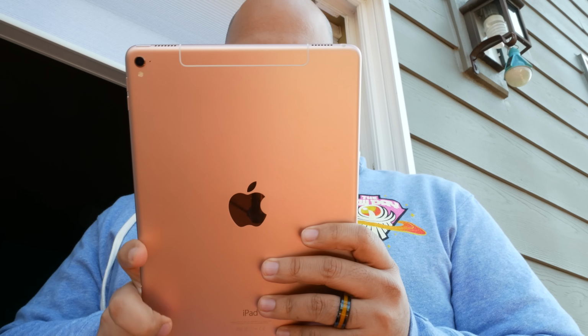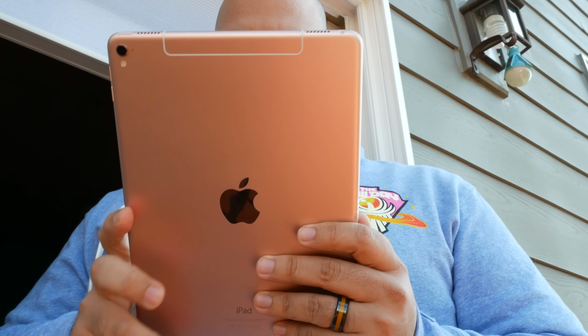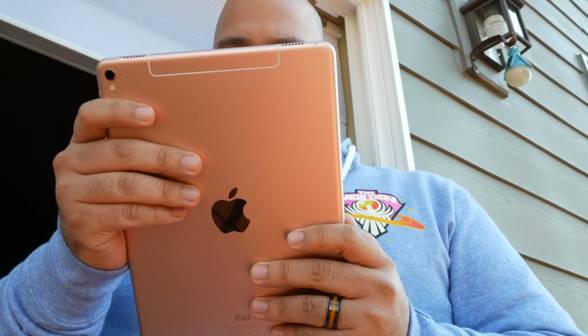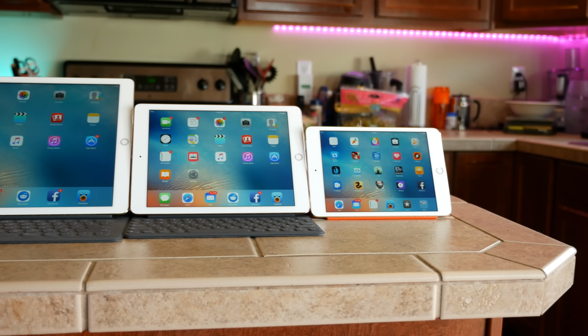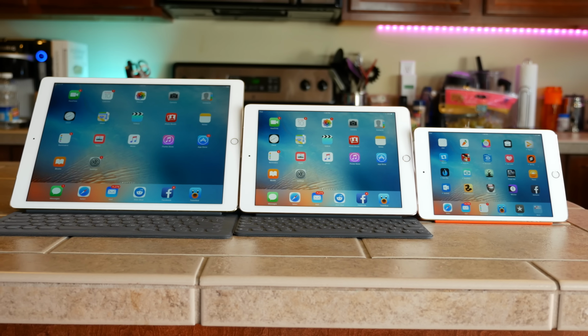My final verdict though, if you're in the market for a new tablet, it's hard to go wrong with choosing the iPad Pro 9.7-inch if you don't need anything bigger. Forget about the Pro moniker, don't let that confuse you. Just enjoy it for what it is, the best tablet that Apple has ever made.